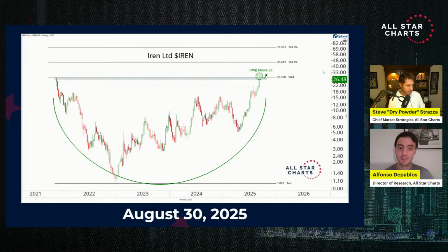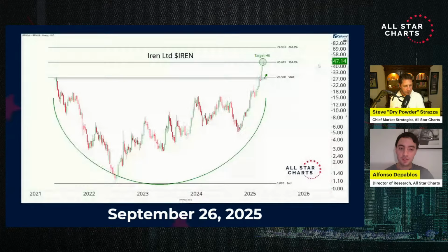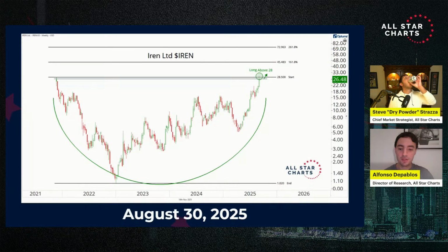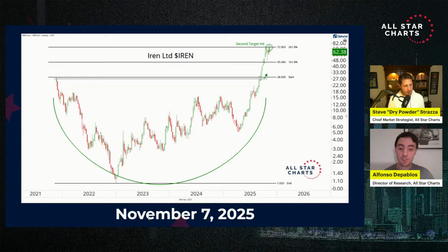Yeah, that's right. So here's a look at Iren. We got long again. Look at that monster base breaking out above that IPO level around 28. So if we were above 28, we wanted to be long with two upside targets, 45 and 73. So yeah, speaking of a bullish reaction, crazy, a vertical move in a matter of months. We got long for the first time on August 30th, and we just hit our secondary target on November 7th, like 2 weeks ago. It's been an absolute vertical uptrend for this stock and some of its peers.